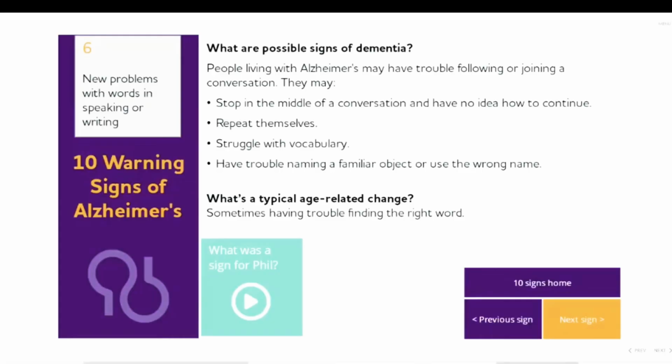The other thing that I've increasingly been struggling with are words, which I've dealt with my entire life, you know, as an avid reader, as a reporter, as a writer. I struggle with them now.